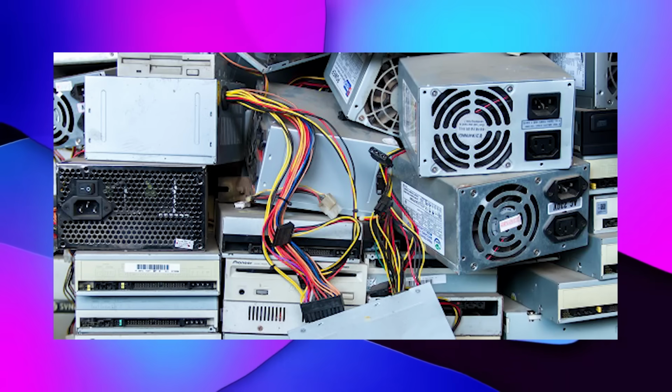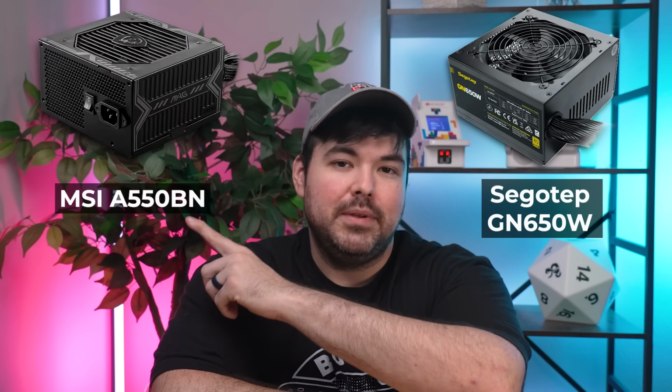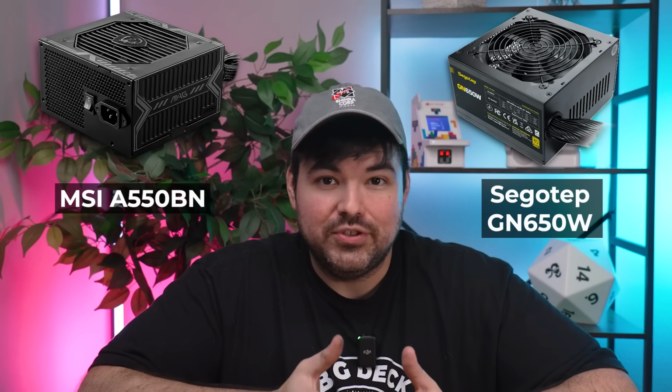from the scrapyard. But of course, I'd be foolish not to mention that a much better power supply can be had for only $12 more. So if you have the cash, I recommend upgrading to something like the Segotep 650 watt or the MSI A550BN. Both of those will offer substantial gains on the PSU tier list and thus perceived reliability. But you won't get better performance, and there's no guarantee those more expensive power supplies don't just blow up as well. But they probably won't. Probably.